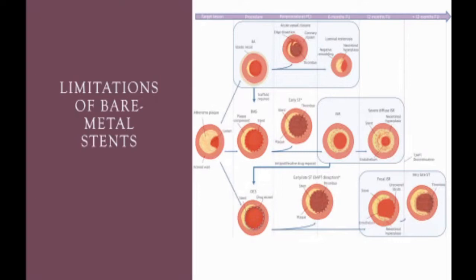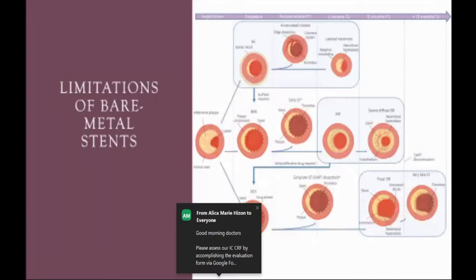However, the incremental gain in luminal dimension with stenting compared with balloon angioplasty alone is typically greater than the incremental increase in late loss, resulting in a larger net gain in minimal luminal dimension over the follow-up period.